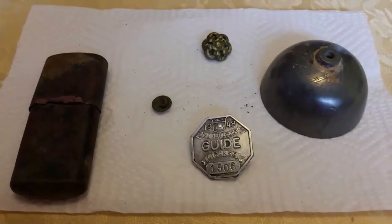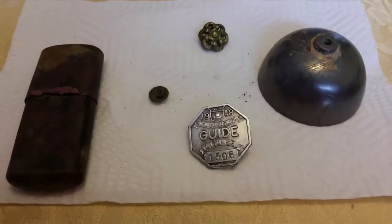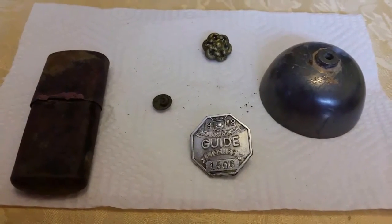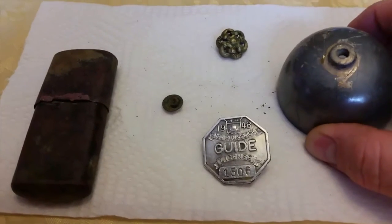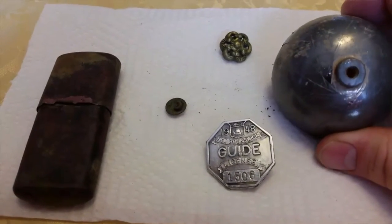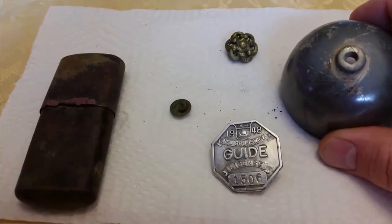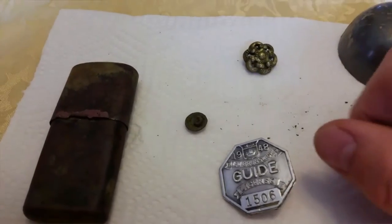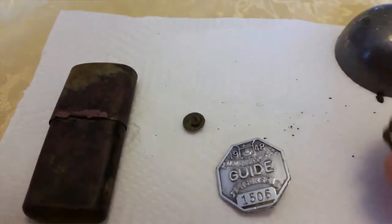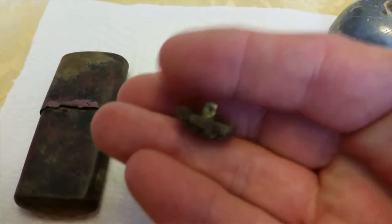Hey guys, here's a roundup from that hunt. I didn't get a whole lot, but what I did get was a little out of the ordinary, so I'm quite happy with it. We've got this really nice tombac bell here with some gold gilding left on it. Looks like some swirl marks were carved into it. I'm happy with that. This button here ended up being worse than junk. It's got gold gilding on it.